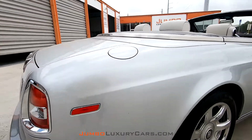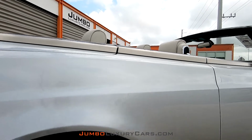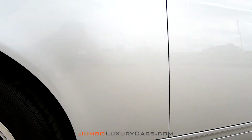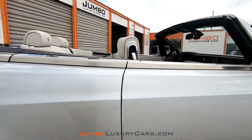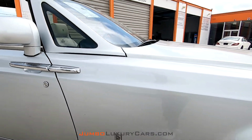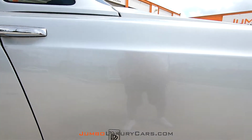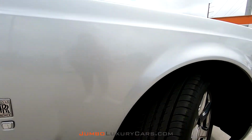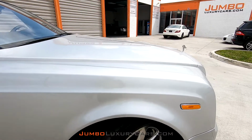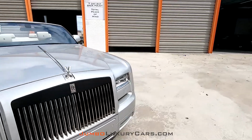All right, let's look at the right side. No damages here, nothing to show. Let's look at the right passenger door. All good here. Front right fender is clean, no damages. So there's pretty much no scratches or any damages or dents on the car anywhere.